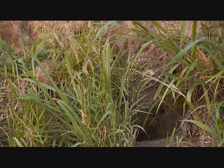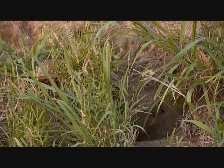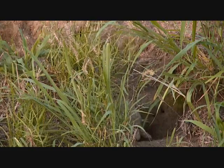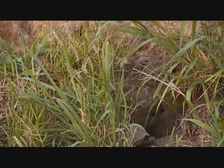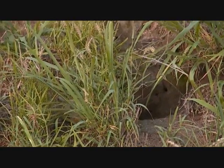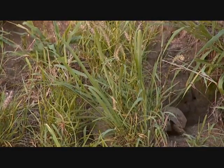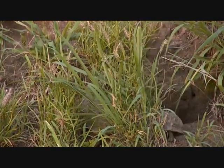Maybe that's where the female is, somewhere down there. Oh, he's just got shoved down into the hole. Making a hasty retreat. And the other one falling down. Surprisingly agile for such awkward creatures.